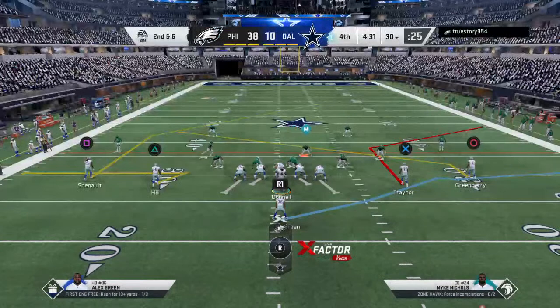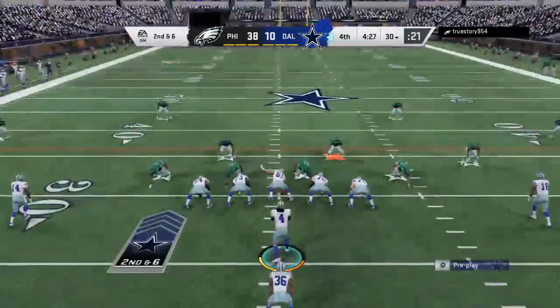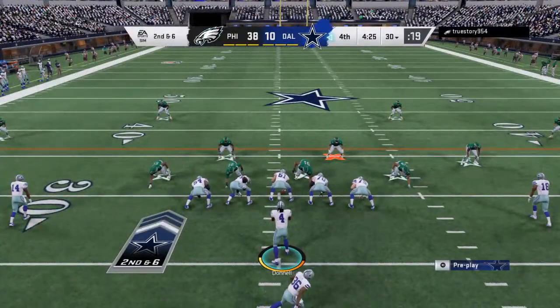Here we go. Here we go. Go to bench. 45 with the mic. Hey, here we go. Watch the pass. Watch the pass.